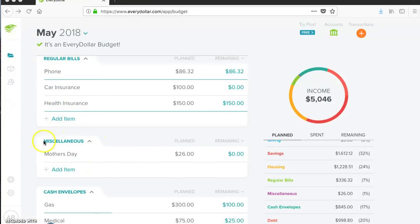I built this miscellaneous category because there used to be a lifestyle category that had things like some of my cash envelopes. So I got rid of that, and instead of putting something like Mother's Day under the lifestyle category, I put it in miscellaneous. This is just things that might change month to month, that might be unique to that month. For instance, next month I'll put Father's Day in there, or if I have an expense that does not fall into any of my regular categories, I'll put it into this miscellaneous category. It's not to say that I can just willy-nilly put anything in there, but if I know I have something like Mother's Day, I have a place to put it.